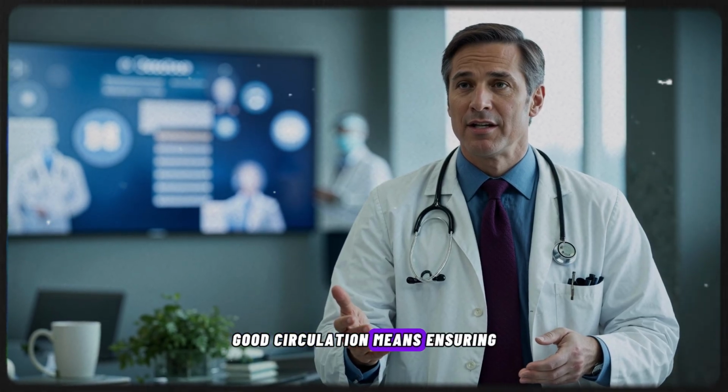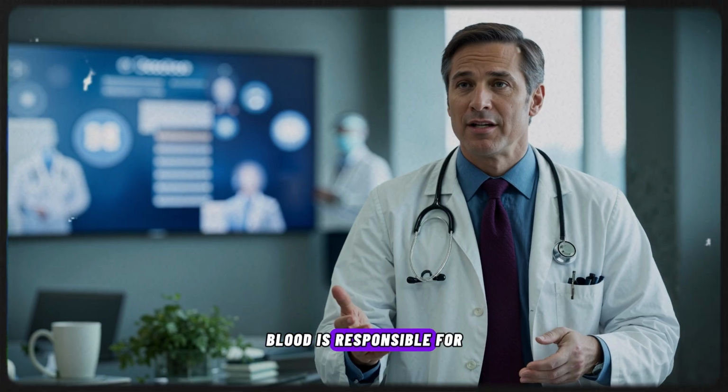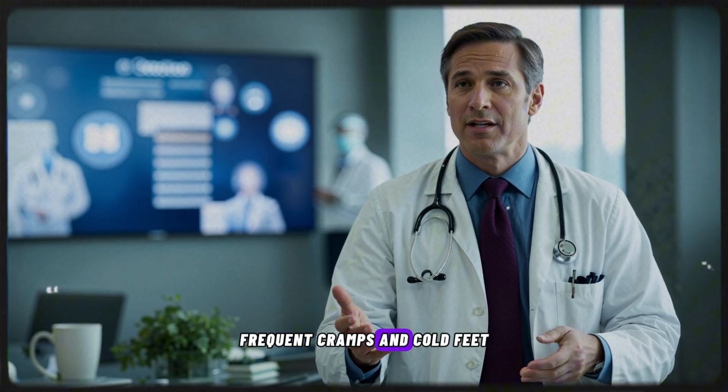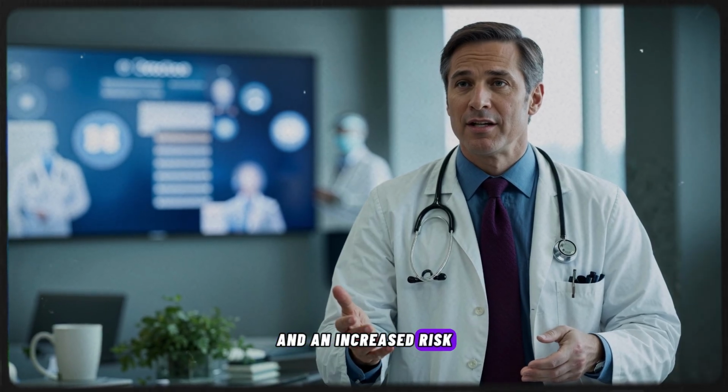This process is not necessarily pathological, but it is a reflection of aging that requires extra attention. Good circulation means ensuring that blood, along with the oxygen and nutrients it carries, reaches all tissues and organs in the body properly. Blood is responsible for nourishing every cell, removing metabolic waste, and participating in essential immune and hormonal processes. When this flow is compromised, even slightly, the consequences are systemic. We may notice seemingly mild symptoms, such as constant tiredness, a feeling of heaviness in the legs, frequent cramps, and cold feet, to more serious signs, such as wounds that take a long time to heal, varicose veins, high blood pressure, and an increased risk of cardiovascular and neurological diseases, such as stroke.